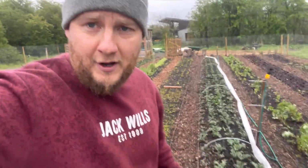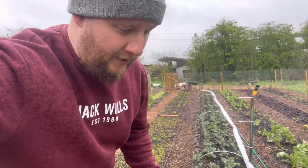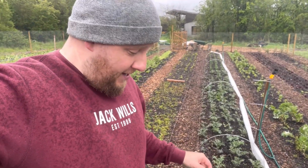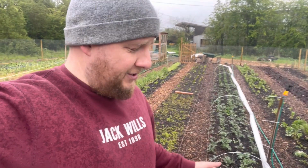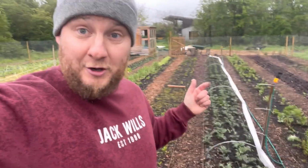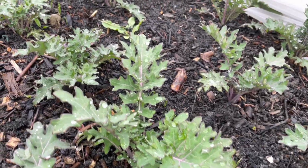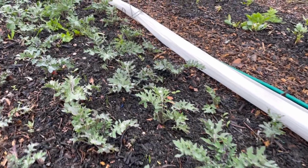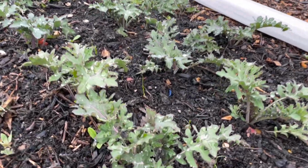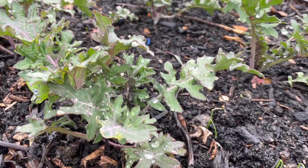Anyway, I have whipped the cover off my Red Russian kale and I'm really happy with it. Little signs of damage from where the pigeons got it before I started covering it. But other than that, it's doubled in size since I've had this covered a couple of weeks. But let me show you anyway. Healthy.